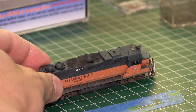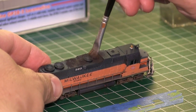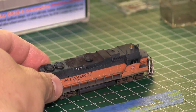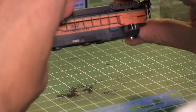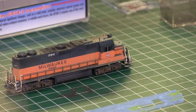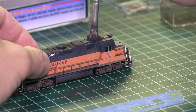So the first thing I'm going to do is attack that hood. I'm just going to really mess up this locomotive, because from these pictures you could see that it was just pure dirt and grime. So you basically use a photograph of the real deal to give you an idea of what it looked like when it was road dirty.